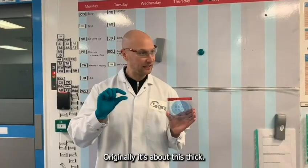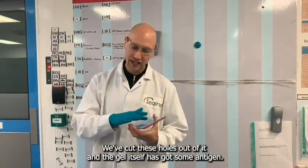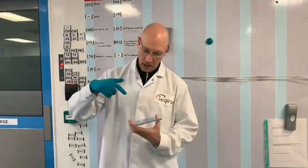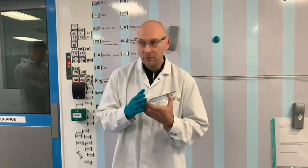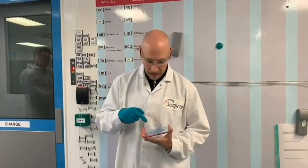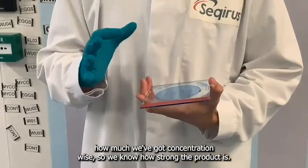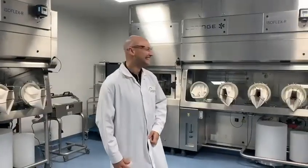Originally it's about this thing, where we cut these holes out of it, and the gel itself has got some antigen in it, so essentially behaving like a virus. And what we do is we put our product into each one of these wells, and the product, because it's like a jelly substance, diffuses into the gel, and how far our product antibodies diffuse into the gel shows us how much we've got there concentration wise, so we know how strong the product is.